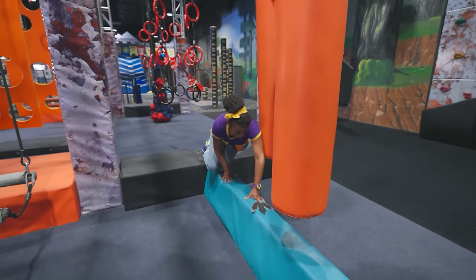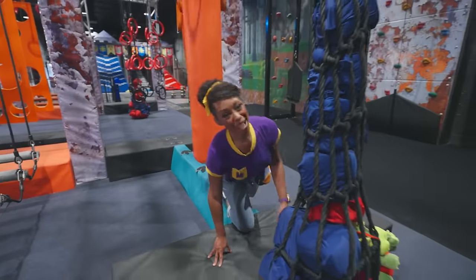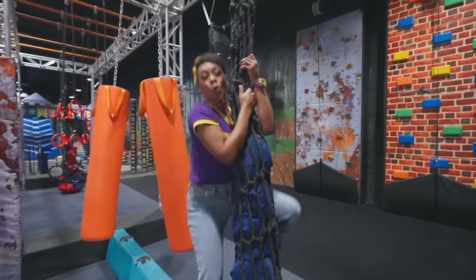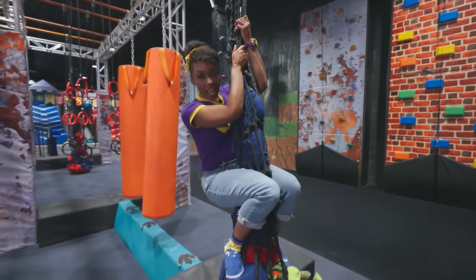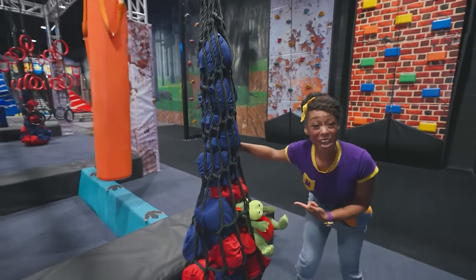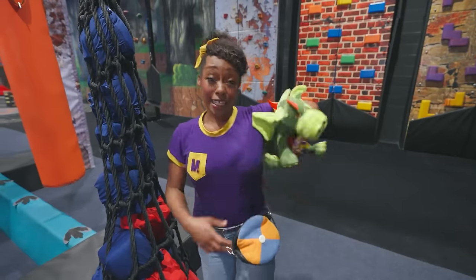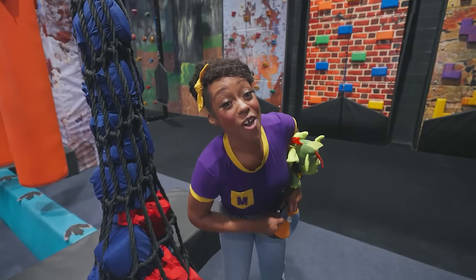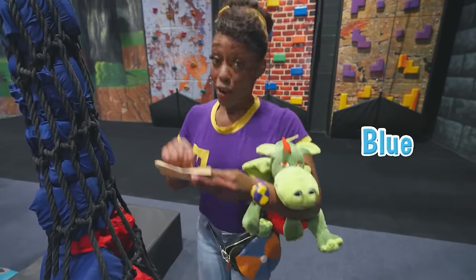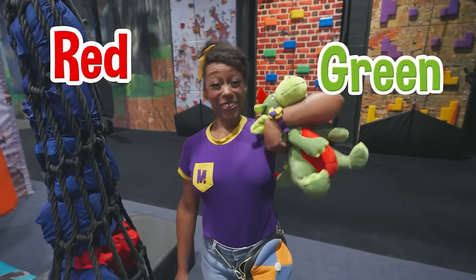Excuse me. Oh, another mountain. Let's give it a climb. Climb, climb, climb, climb. Hey! Check it out! We found our last dragon! Okay, let's check our scroll to make sure we have all four dragons. Let's see. We have blue, and purple, and red, and green!